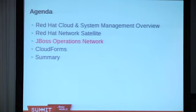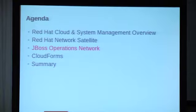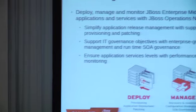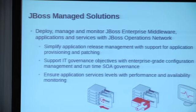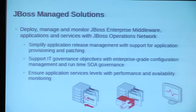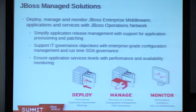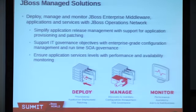My name is Joe Fernandes. I am product marketing manager for JBoss Operations Network, as well as our enterprise PaaS solutions that you may have been hearing about over the last couple of days. So a lot of the same challenges that Katie and Chris talked about in terms of managing your Red Hat Enterprise Linux environments, JBoss administrators and application administrators face a lot of similar challenges in managing their middleware and applications environments. And so these are the types of challenges that JBoss Operations Network is designed to address.